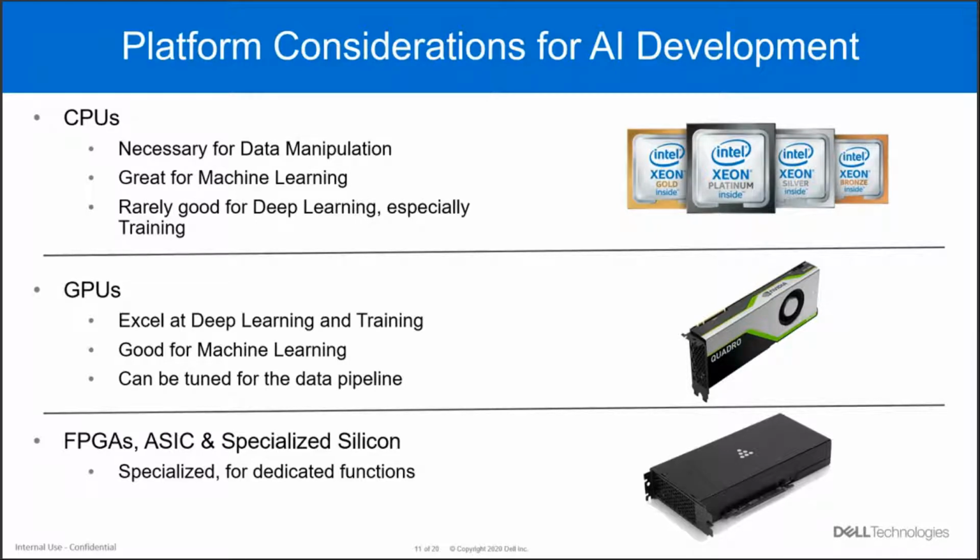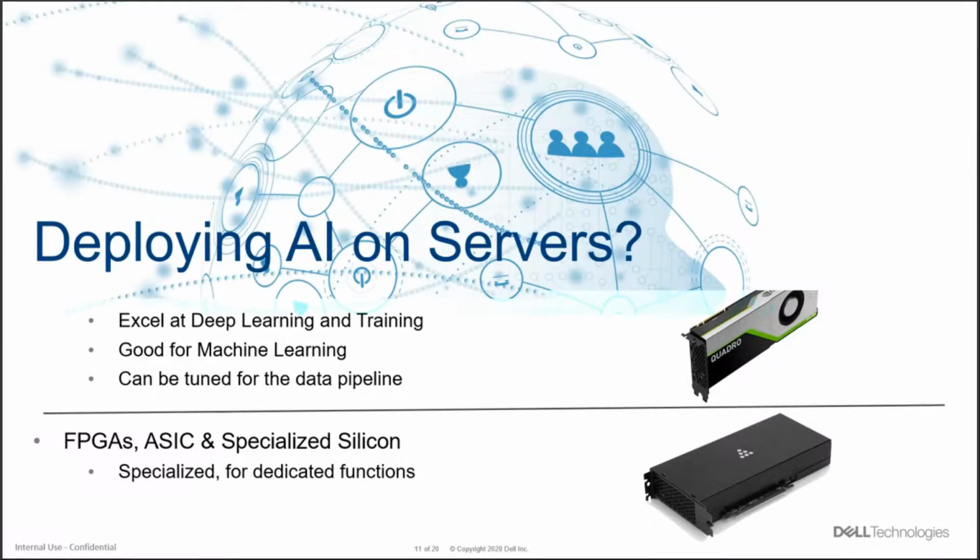If you're doing something like video analytics or image recognition in video, there are a number of players doing that right now. Intel's got a Movidius solution, which is great for that. There's a whole bunch of examples where you find a specialized use case, even for development, and this silicon is very useful for it. So these are all things to consider for your data scientists and developers on the development side: CPUs, GPUs, and all this new specialized stuff to keep an eye on.